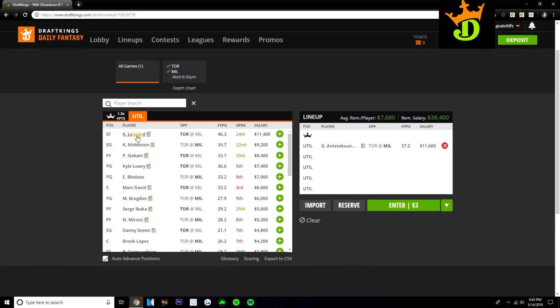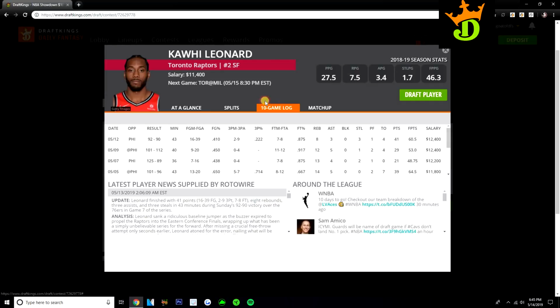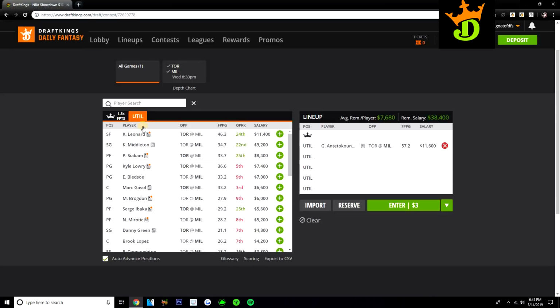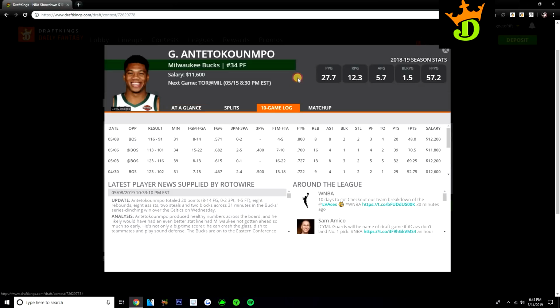I do slightly prefer him over Kawhi Leonard. I think there is enough value to where you can play Leonard and Giannis together. Obviously, Leonard was awesome in that Philadelphia series, and I expect him to be just as good in this Milwaukee series. I think Toronto has a chance to win this series if Kawhi's playing like he did in that Philly series. Giannis, on the other hand, has been dominant all postseason, continues to be dominant. He's going to be relied on even more in this series against Toronto.